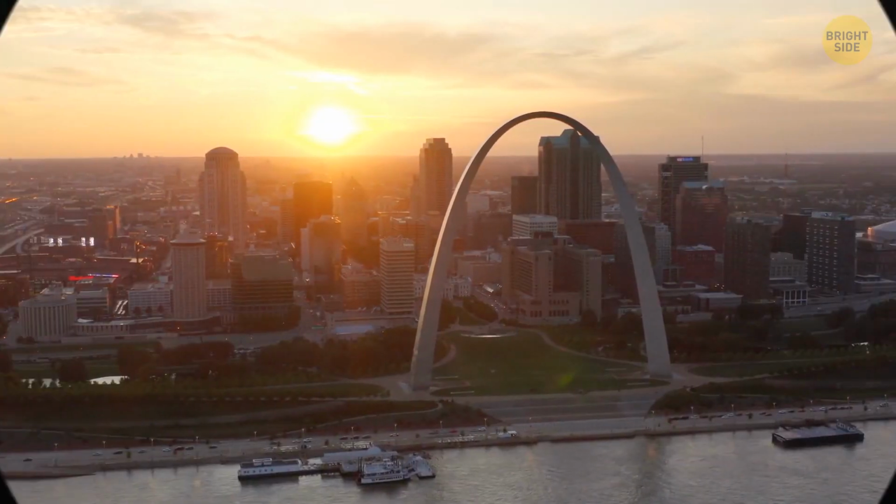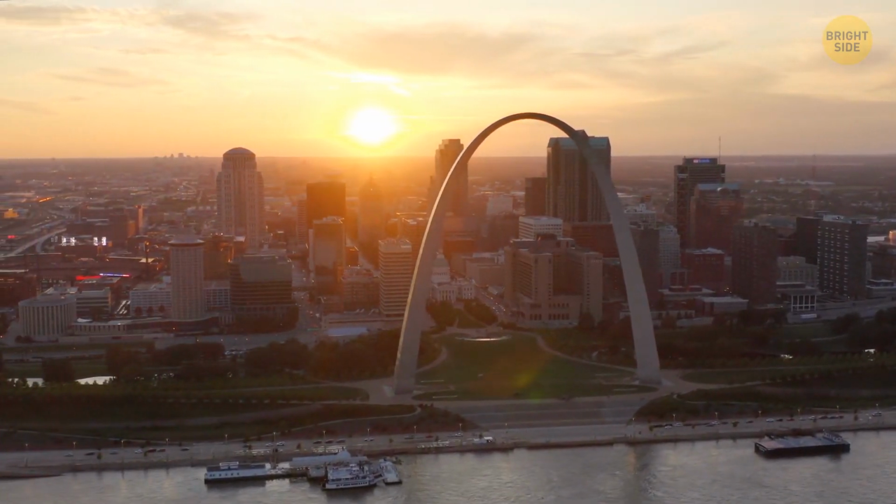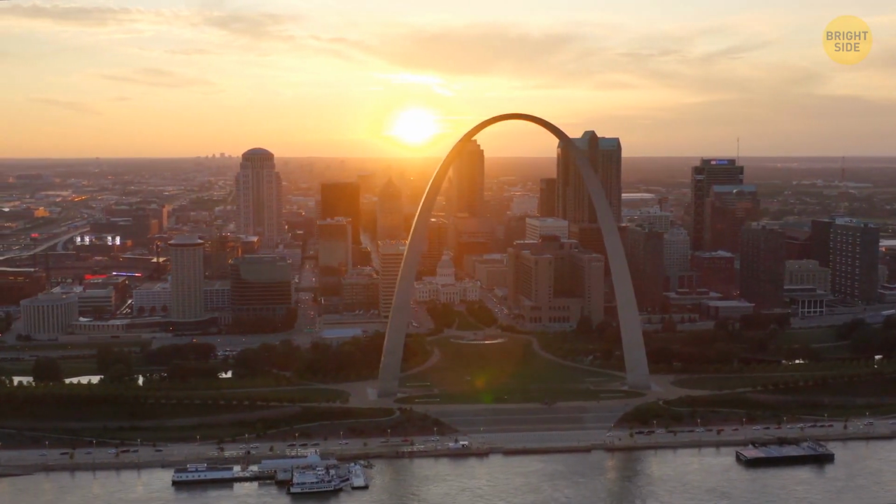Visiting the Gateway Arch to look at the city of St. Louis is like looking back in time. Most visitors don't know that the Arch also provides a glimpse back to its construction.